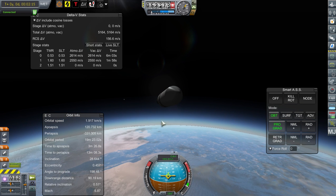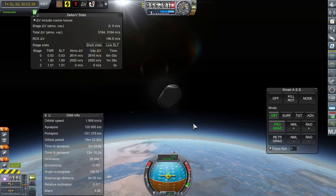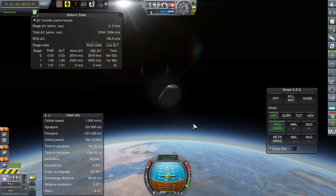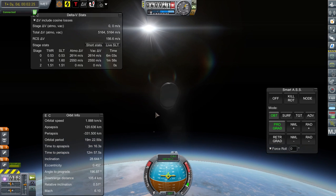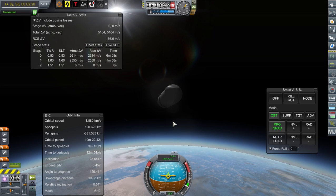There is Venus over there. We actually have a mission planned to go to Venus. Launch window will open here in about 88 days. It is our first interplanetary mission that we will be running in our space program.